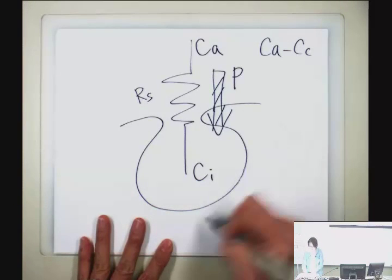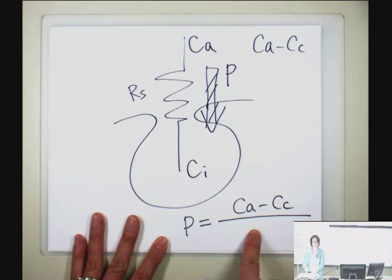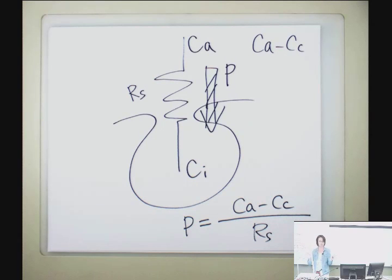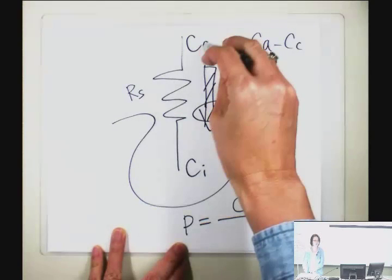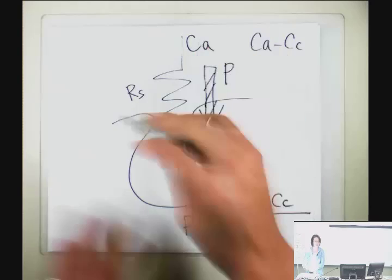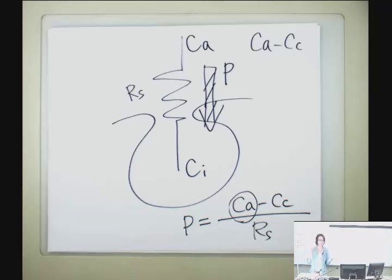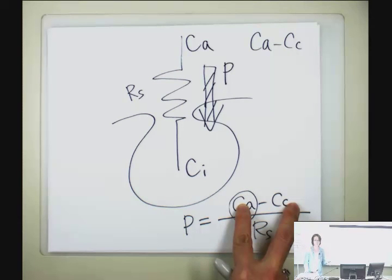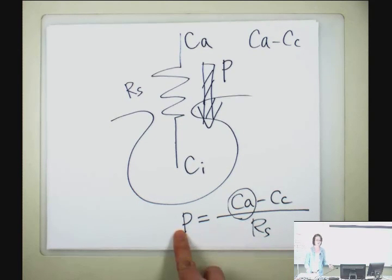How do you express this? P equals the driving force, Ca minus Cc, the difference of CO2 of the diffusion, divided by Rs, resistance. Okay, good. Are you with me? It's very important. Now it's so much easier to understand the influence of CO2. If you increase the CO2 concentration in the air without changing anything, that's CO2 enrichment, so Ca minus Cc is going to be greater. That means even without changing R sub S, the P is going to be greater.